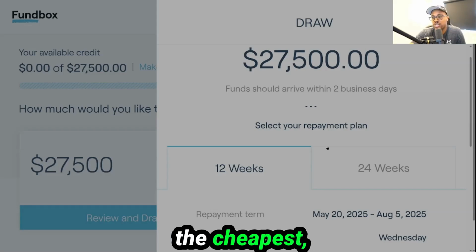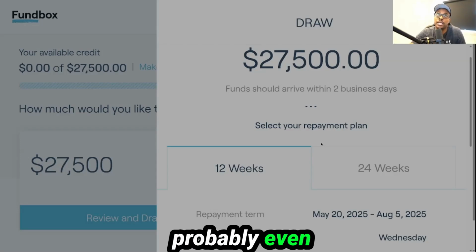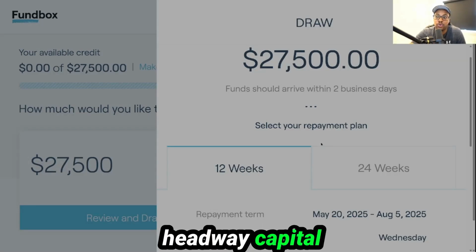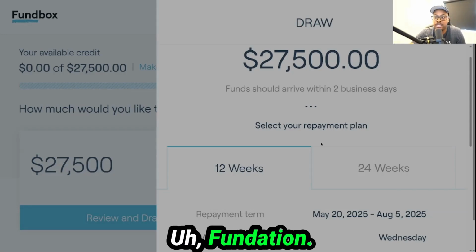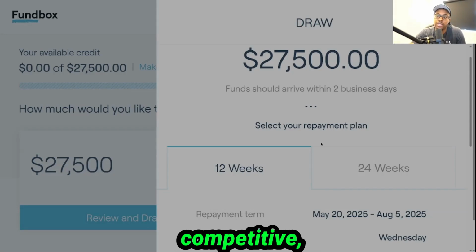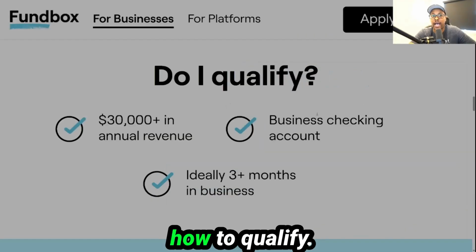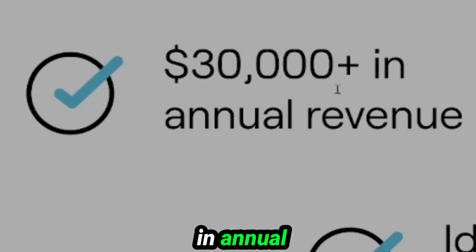It's not going to be the cheapest, but it's not going to be the most expensive. And I actually think Fundbox is probably even less expensive than, for example, Headway Capital or even, what's the other one? Foundation. So I'm not going to say super competitive, but it's not that bad given the data points. How to qualify, it's just $30,000 in annual revenue.